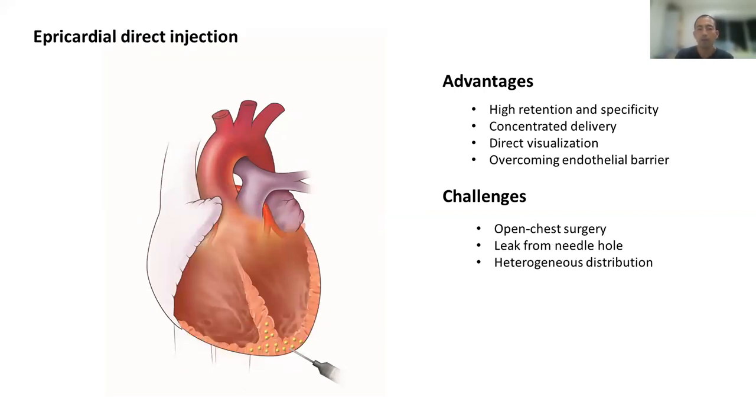Next one is epicardial direct injection. So this is a needle stick using a very small needle, and because it directly injects the drug or the vectors into the myocardium, it can have really high concentration of therapeutic material with a higher retention compared to the vascular delivery. You can also directly visualize the injection, so it's a confirmed injection. And the major benefit is that it overcomes endothelial barrier because you directly inject into the muscle.